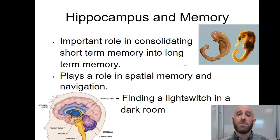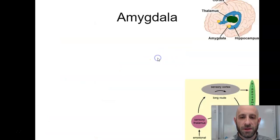It also has a job in spatial memory. You've probably had this experience before. You wake up in the middle of the night, you have to go to the bathroom or something. You're too lazy to turn the light on, but you can kind of feel yourself there, right? Your eyes are closed or it's so dark you can't see, and you have a general idea of what's going on in the room because you live in that room and you know where to go. That's your hippocampus that's responsible for that as well. So really important part of forming these memories. And we're going to talk more about that a little later on.